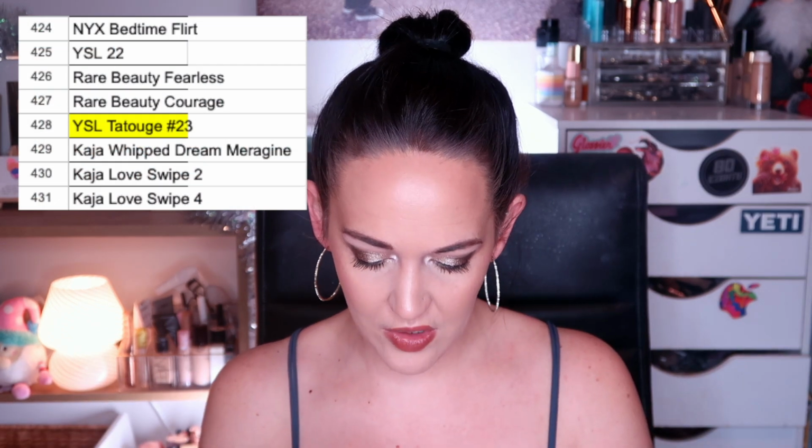This is the YSL Tatouage Couture Matte Stain. I just have this little mini. I've tried to pan this in the past. It's actually a really beautiful shade. Here, I'll put this on my lips right now.